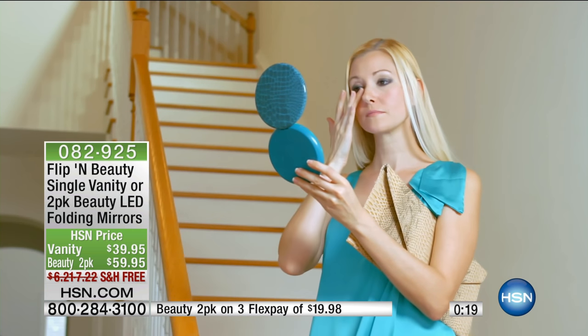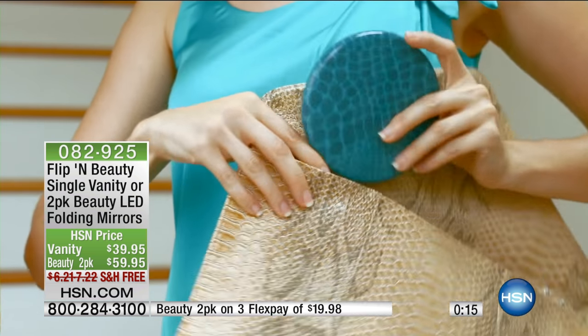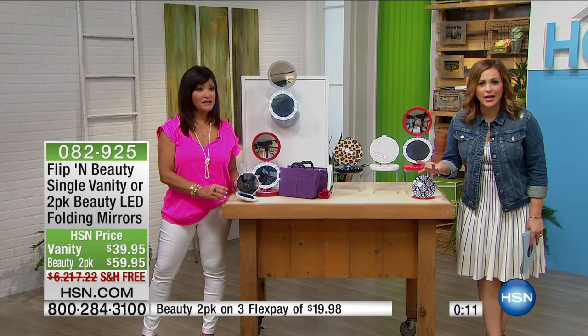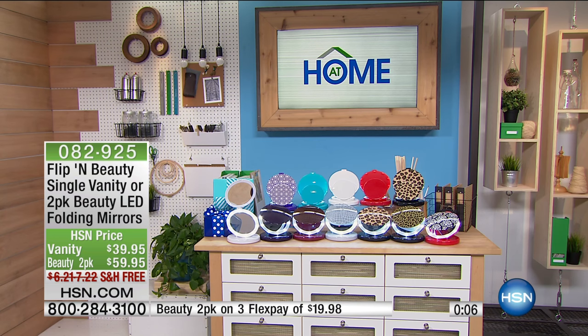This is something, just like today's special with the Better Brella, you've taken something that's ordinary and hasn't really been updated, and you gave us a smarter design. Exactly. Everything else evolves and grows and changes. Why shouldn't your beauty mirror or your compact?